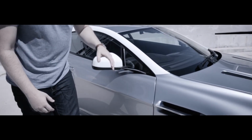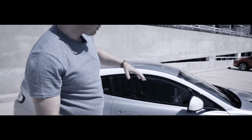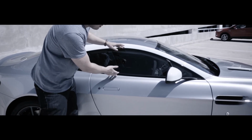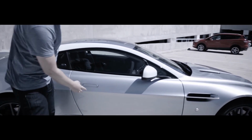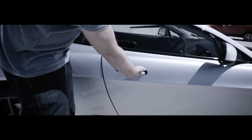Come through with me over here. Aston employs the 1/3 rule on the design of all their cars. That's why their cars are always so sleek looking. So this design from the window, the size is 1/3 down to the ground. Same thing with the grille. Other really cool part is the handle is like a handshake, so it welcomes you into the car.